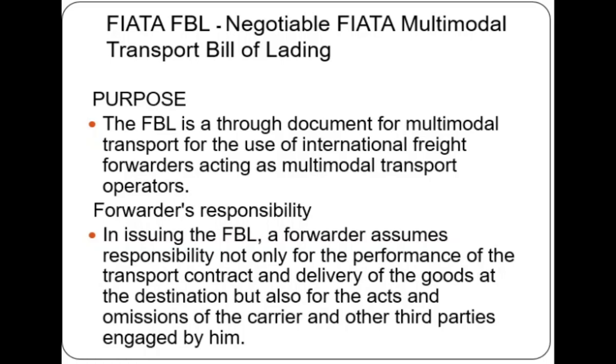The forwarder's responsibility in issuing the FBL. In issuing the FBL, a forwarder assumes responsibility not only for the performance of the transport contract and delivery of the goods at the destination, but also for the acts and omissions of the carrier and other third parties engaged by the forwarder.